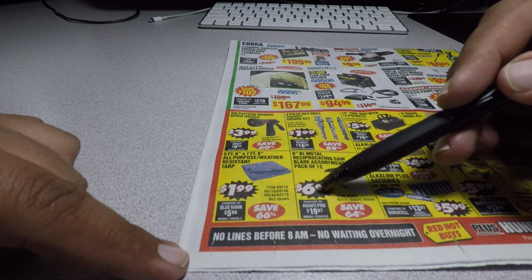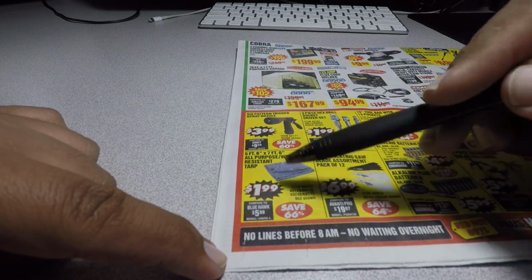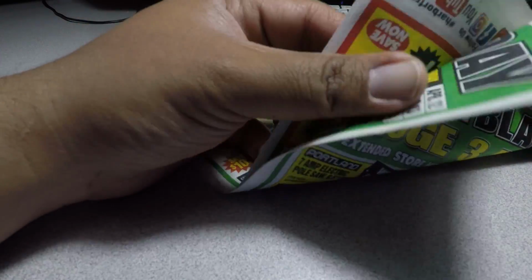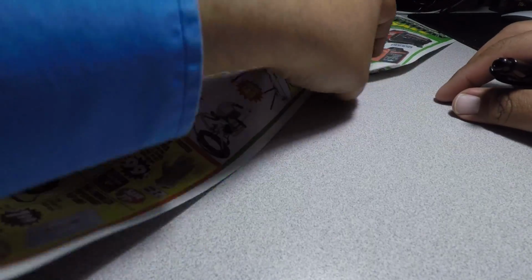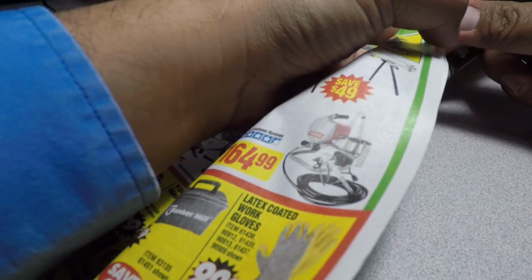Bimetal reciprocating saw blades, $6.99. We always seen that price. 5 by 7 feet, $199. This is one of the free items. If you watch my free item video, this thing's huge. I'm just gonna cut it in half.